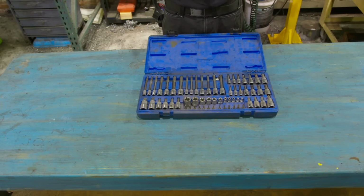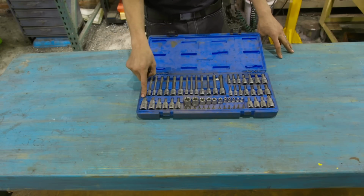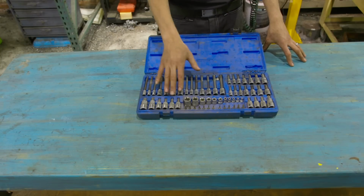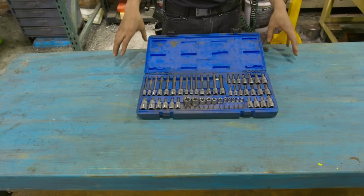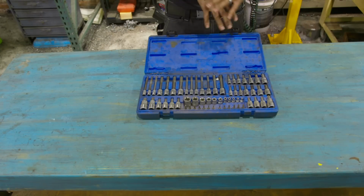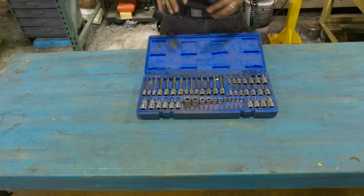And it is just such a good set. It also has Torx in all the sizes, and I do have a nice Snap-on Torx set, so I don't use it that much, but I just love how it's in one set, and I'm constantly grabbing this set and moving it all over the shop.